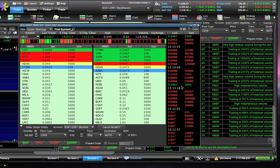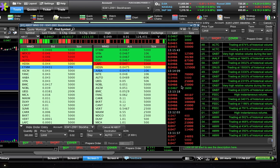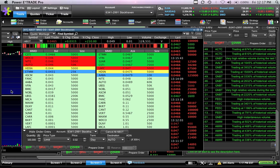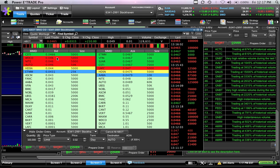Now remember, we're not going to use any charts or anything. All we're going to use is the level 2. Okay? So let's just observe and see what goes on. You can see we're starting to get some orders here at 4.67. There's a whack at 4.65, another one at 4.65, but notice the bids are all still there. So that's a good sign. That's a good early sign.